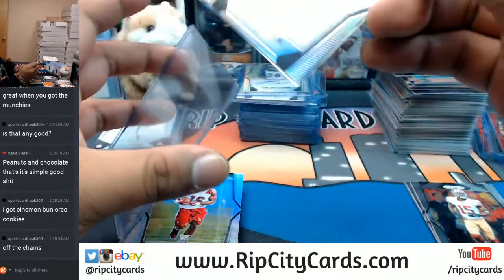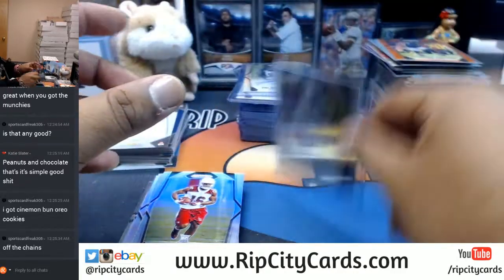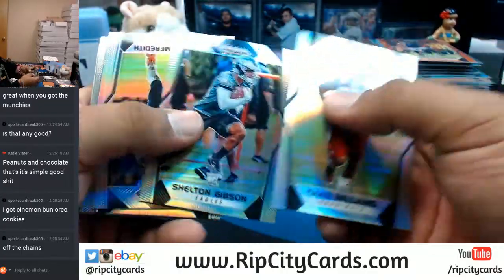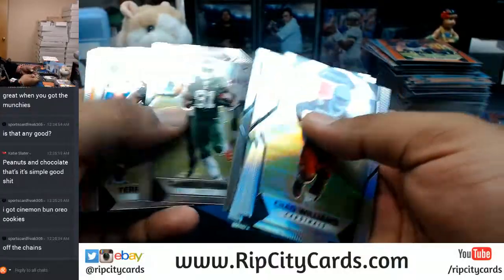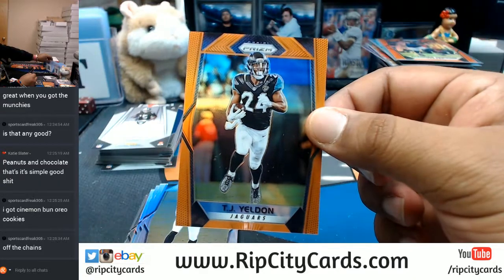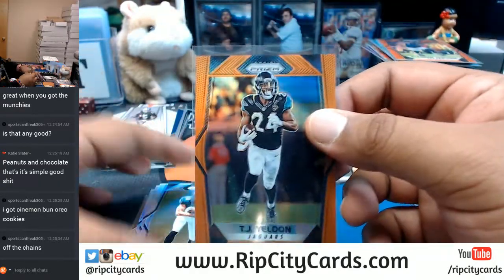Cinnamon bun Oreo cookies? What? Those are like two different snacks. I think the best candy in the world is peanut M&Ms. But Skittles and Starburst are like tied right behind them.